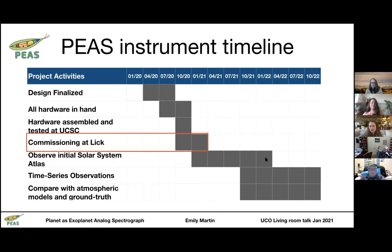Pretty soon, probably within the next month, we're going to start our initial solar system atlas. We're not going to be able to finish it right away because it depends on where the planets are in the night sky as to which ones you can actually observe at any time. Jupiter and Saturn, for example, are going to be up in the summertime, so we'll probably have to wait until we can get those. Later on, probably at the end of this year, we'll begin our time series observations, so we'll be tracking the weather patterns on a much more consistent basis. And the whole time, we'll also be comparing our observations against atmospheric models and tweaking the models and how we do the characterization that we want to do. So that's the timeline of the whole project.